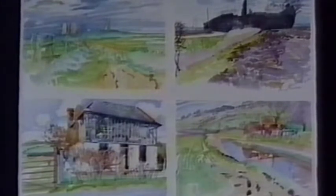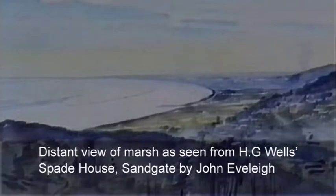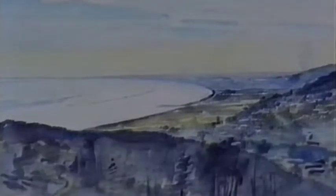Romney Marsh is in many ways a strange and mysterious place, which, however hard I look at it, paint it, move about in it, or study its geology and its history, it never seems to wholly reveal itself. Many writers have written about Romney Marsh, including H.G. Wells, novelist and science fiction writer. He had built Spade House in West Folkestone overlooking the English Channel in the village of Sandgate, and from Spade House Wells had distant views too of Hythe and the eastern marshlands.